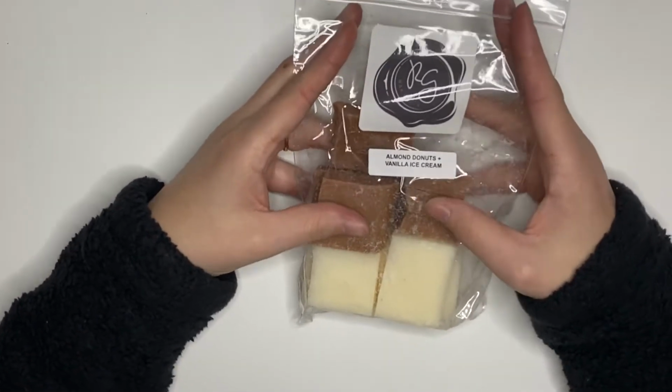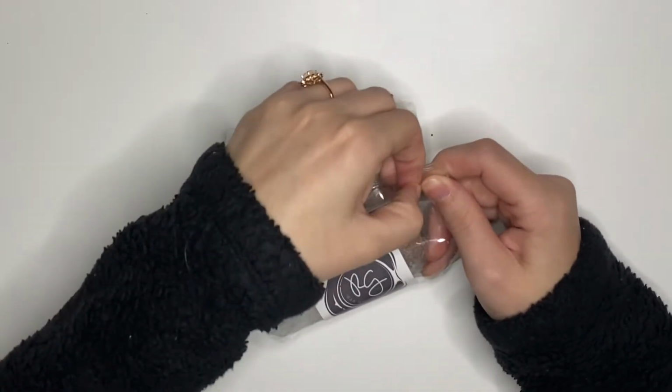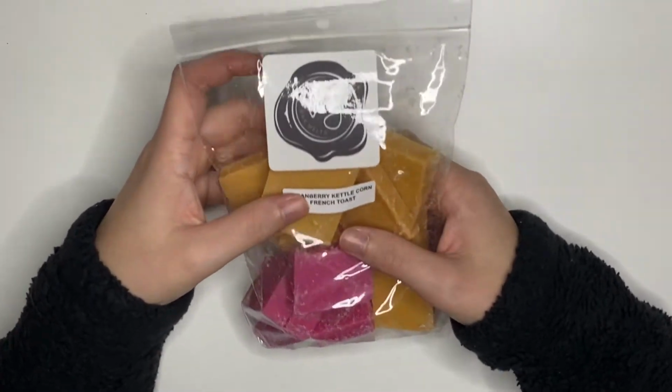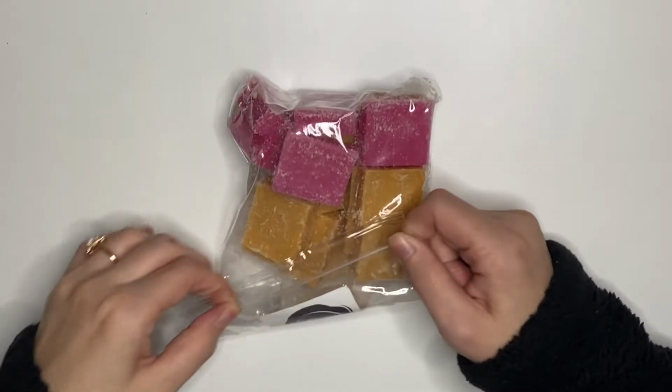Let's go through them. First up, we have this one, which is almond donuts and vanilla ice cream. Her donut scents are so cinnamony that pretty much everything smells like a cinnamon sugar donut to me. I need to stop buying them, but here we are. So that's good, just not what I wanted it to be. This one, I just found it interesting. Cranberry Kettle Corn French Toast. I'm mostly just getting cranberry, but I do enjoy that. I'm finding I do enjoy cranberry scents as a wintertime fruit.